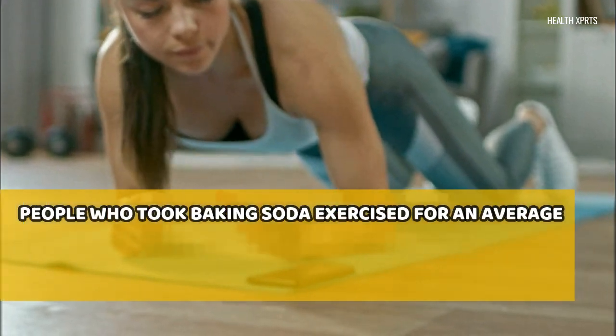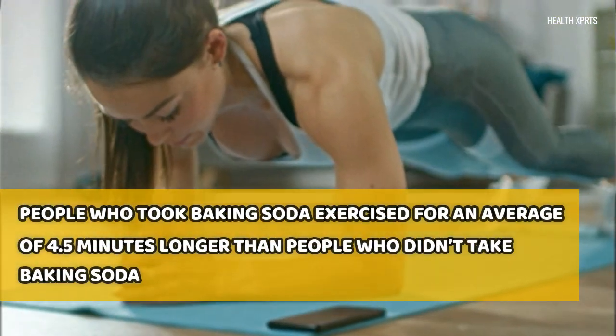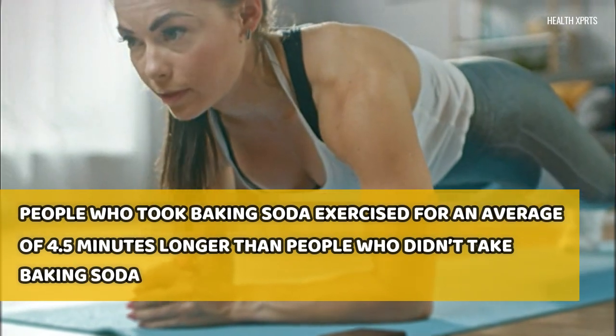A study shows that people who took baking soda exercised for an average of 4.5 minutes longer than people who didn't take baking soda.